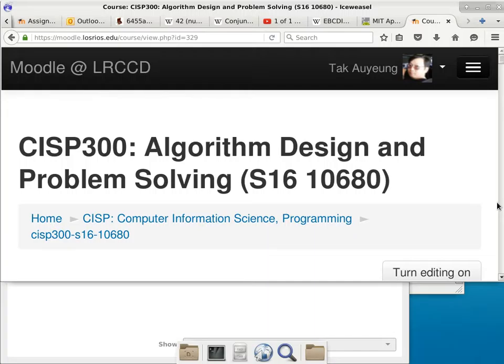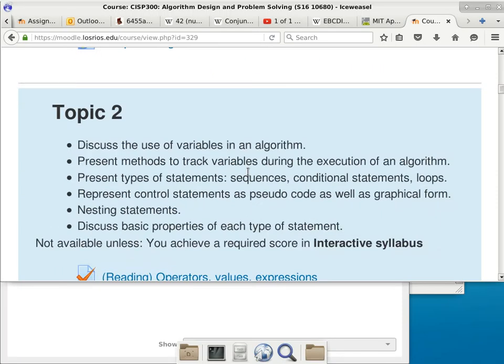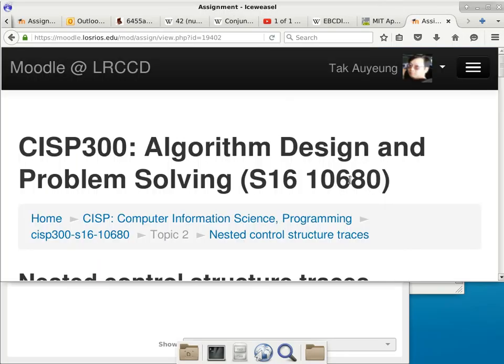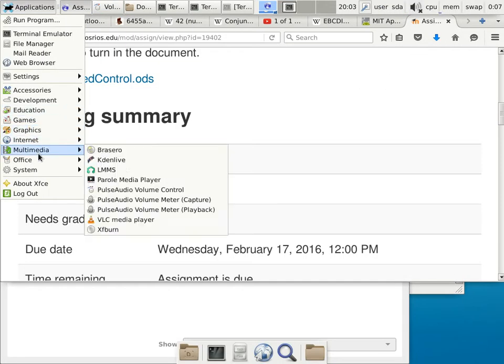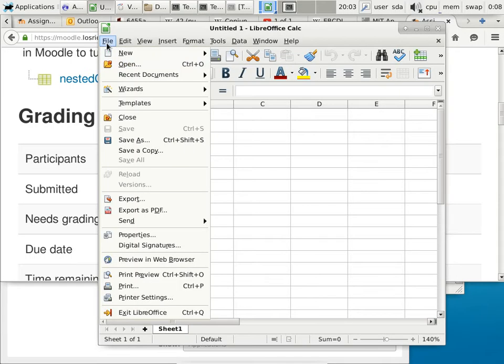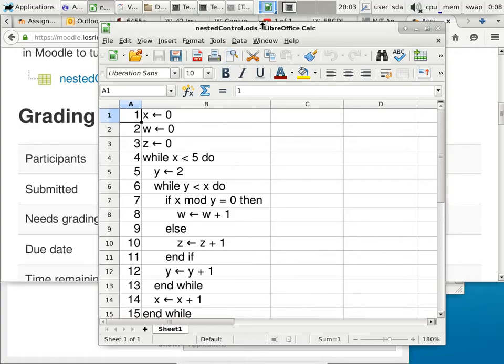Okay. All right, so we'll go ahead and get started with the homework assignment that was due about 2 minutes ago. It's called Nested Control Structure Traces. And here's the original document. This is the way I do it: I just save the document to a folder, and then I open the document from inside LibreOffice. Go to that folder and open it up. There we go.